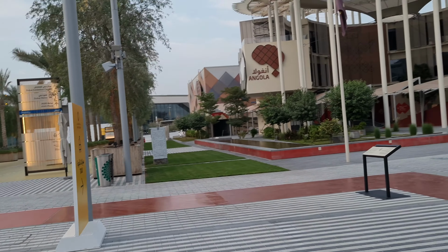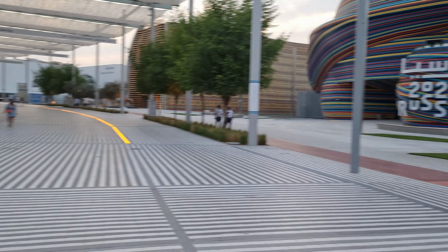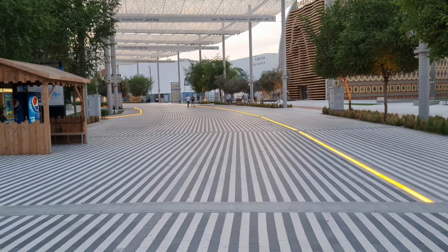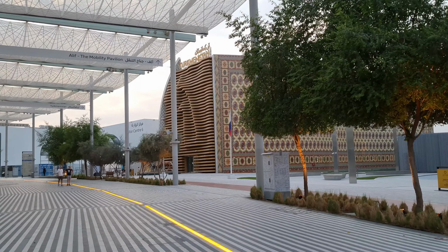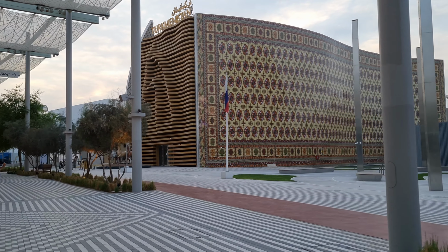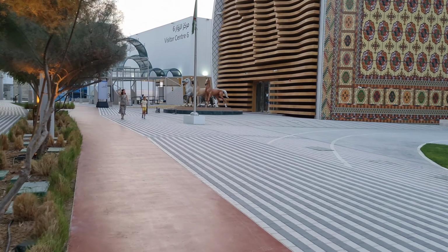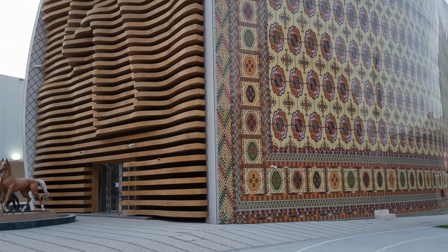And some more glimpse of the Angola Pavilion. There you go, a very quiet street. Next to Russia, we can now see the country pavilion of Turkmenistan. A beautifully lighted pavilion before, with the iconic horses at the entrance. And look at those details. I never noticed this before, but it's really awesome.